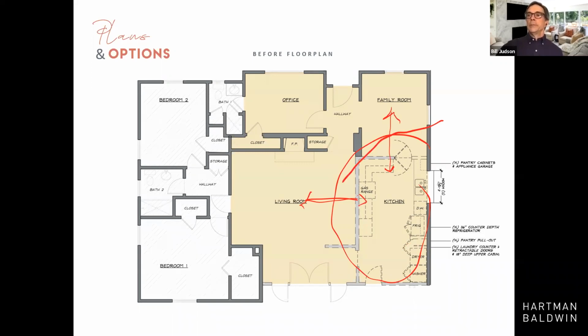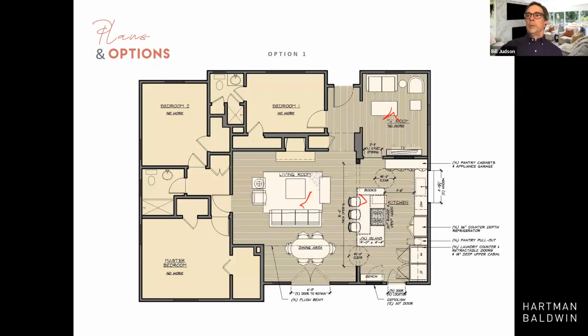Next slide, please. So what did we do? We came up with a few options. I'm going to show you in this first round of design, we had 3 options for them, okay? So here you can see a few things. What happened? One is we're taking down the wall. That's the big move here, okay? So that we can open up that living room to the kitchen, okay?